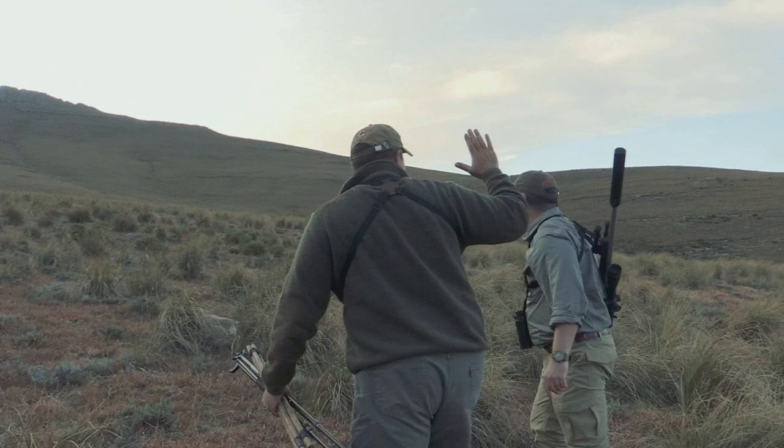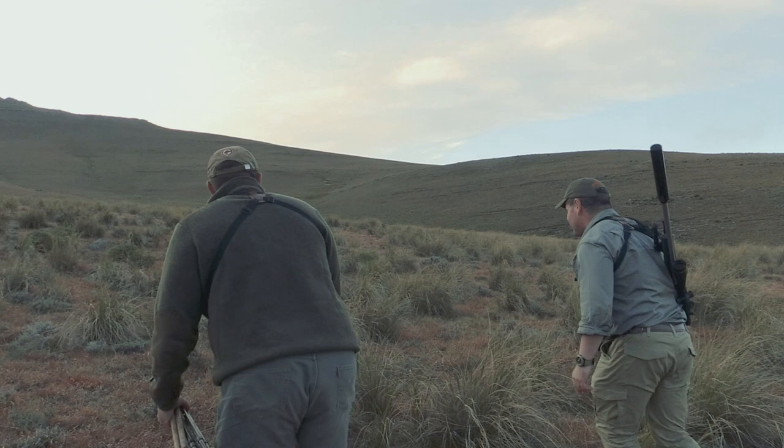It's an old ram, thick, thick horns. Not a ram to pass up. I didn't have time to even try and dial him in, and that's probably why I shot a bit low. But let's go down there. Hey, buddy. Great shot, man. Thanks so much, Greg. Yeah, it was an old ram. Let's go around this way. Wow.